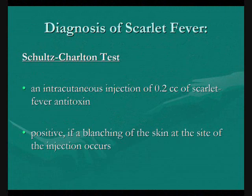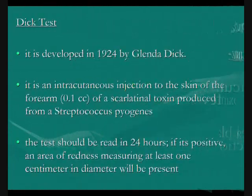Diagnosis of scarlet fever. The first is the Charlton test. It is an intracutaneous injection of scarlet fever antitoxin. It is positive if a blanching of the skin at the site of the injection occurs. The reaction will appear in 8 to 12 hours and usually persists for the duration of the rash.